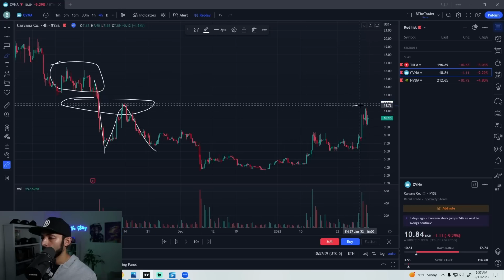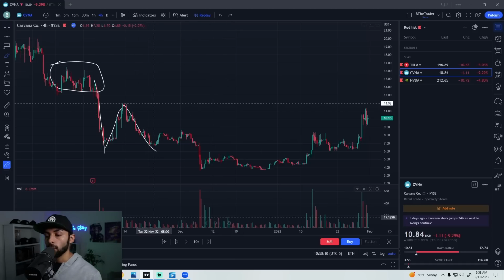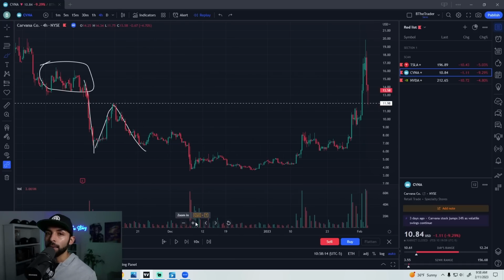When it fails, we consolidate, come down, then push back up, and we fail again. This is key. We have multiple signals. I have a failure here, which is a supply zone. I have a failure on a touch, and I have a failure on another touch. Now I'm interested. So when we start to break out, I want to be a part of this move. Look how strong this move is.